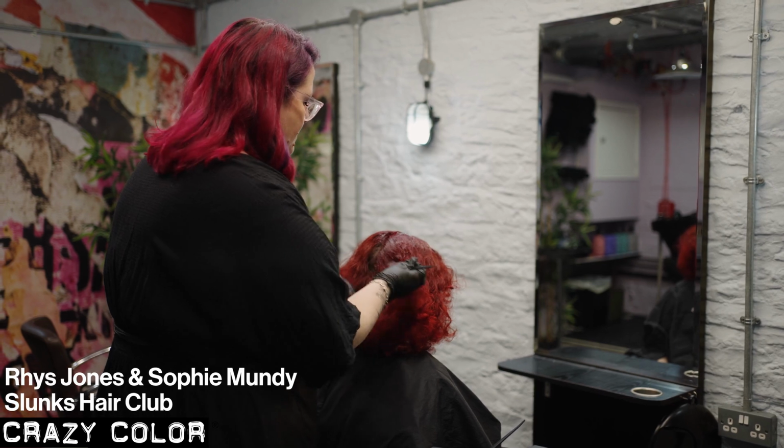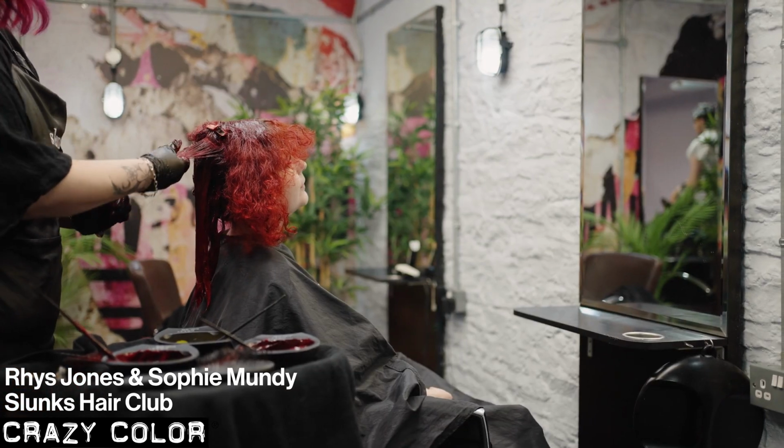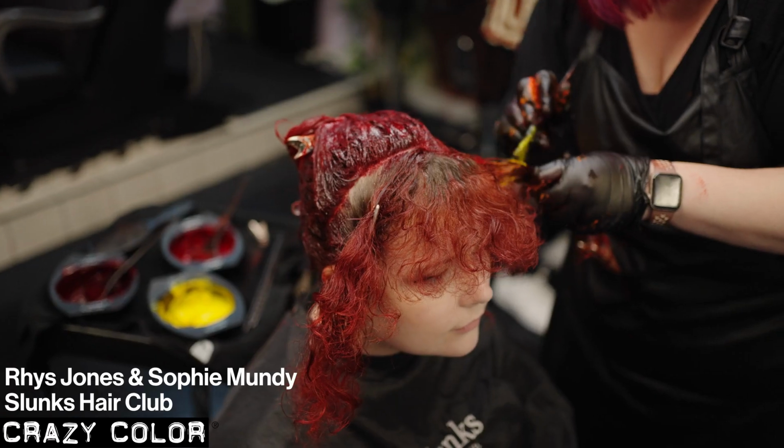For sure. We're going to show you a model with textured hair, doing a red. So my model today already has red hair. There's not quite as much fade out as I originally thought. So what I'm going to do is pop some nice deep red into the root to give it some depth, and then blend that into a brighter red and some pops of yellow. By using the yellow on the already red base, it's going to give us a really nice vibrant orange. That's really going to shimmer and shine, and I think just give it that dimension that it needs.